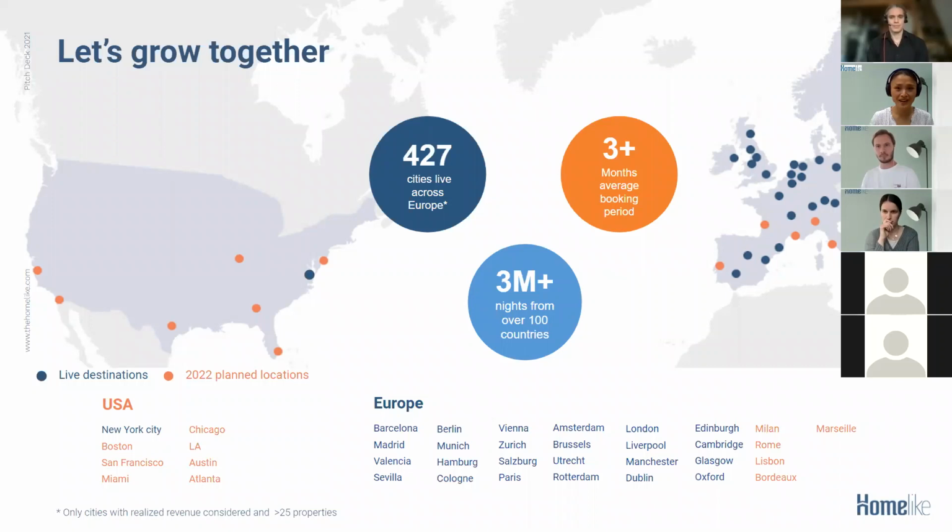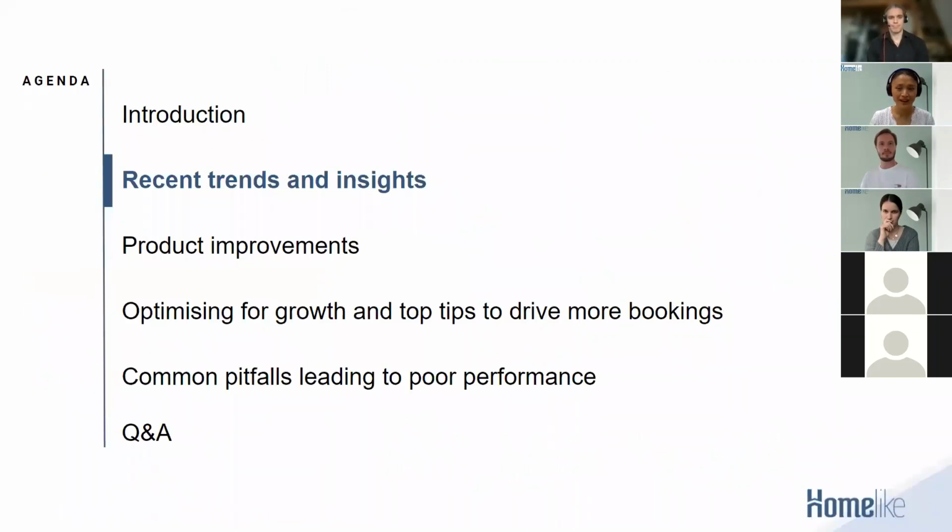2022 is going to be an exciting year for growth, and we'd love for you to grow with us. So let's grow together. And in terms of the agenda, let's dive a bit deeper into some of the trends we're seeing in the UK and Ireland across consumer behavior and demand patterns.